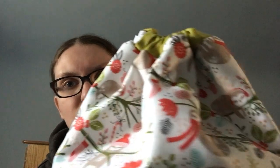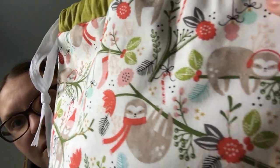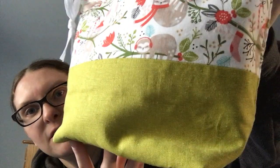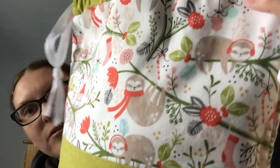I bought a new bag because sloths, Christmas sloths, that's a hard word to say. But look at it. And that green, this bag was made for me. And I probably should tell you who it's by, right?